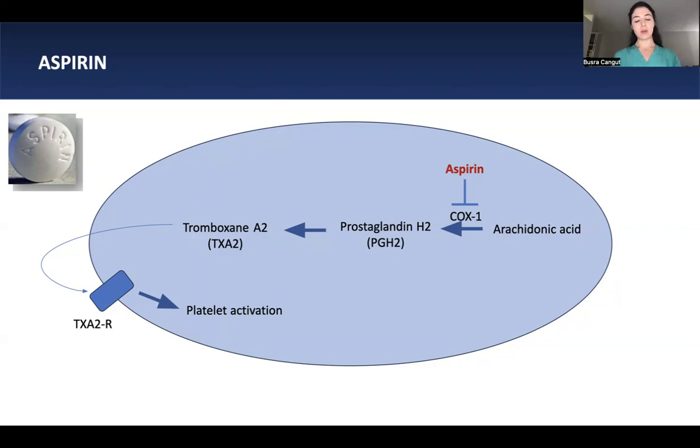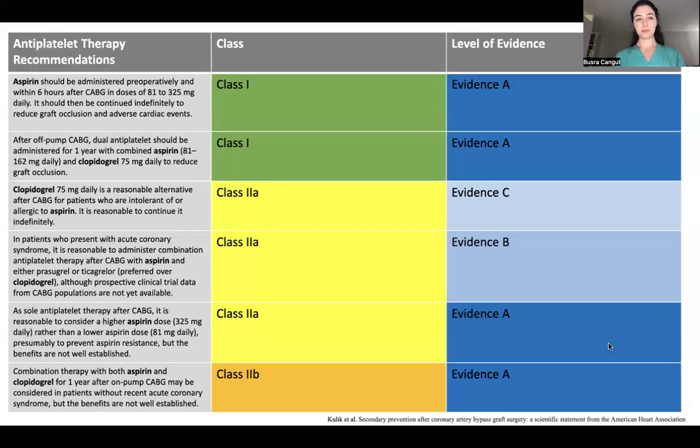Dual antiplatelet therapy further enhances platelet inhibition and may reduce the risk of cardiovascular events. However, evidence supporting the use of dual antiplatelet therapy after CABG is limited. When deciding whether to use dual antiplatelet therapy after CABG, it's important to consider the patient's clinical indication for surgery, whether it's due to acute coronary syndrome or stable ischemic heart disease. The timing of therapy initiation may be influenced by postoperative bleeding.